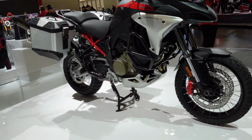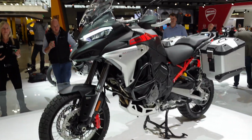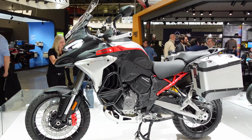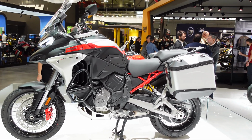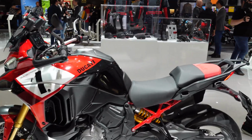Fully accessorized up. I did ride one of these off-road a couple of years ago at the ABR Festival, and it far exceeded my expectations. I must admit, I was maybe a little bit prejudiced beforehand. I thought it would be a bit like an adventure version of a road bike, as a lot of these are, but actually it was so capable off-road, felt so comfortable to ride, despite the weight and the power, that yeah, I loved it. Here we have the Pikes Peak variant, and I think, what am I missing?